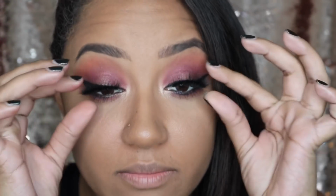Alright you guys, eyes are on, they're done. We are going for a little bit of a fall sunset kind of look. My lashes are huge. I am using the Lily lashes in the style Miami. I just really want some big glam lashes today, so I'm into it.